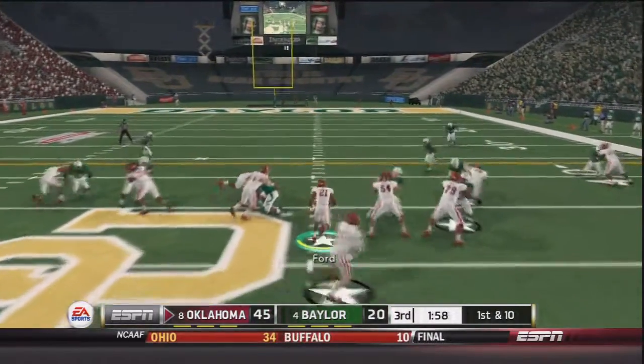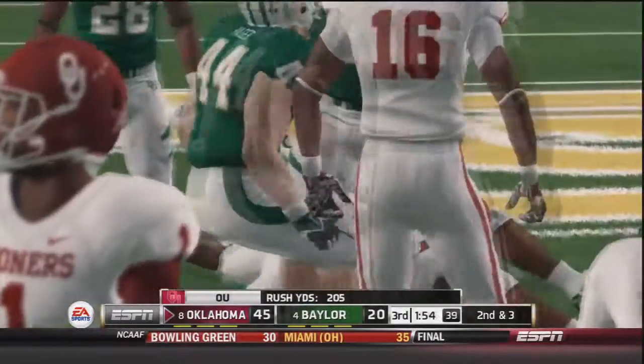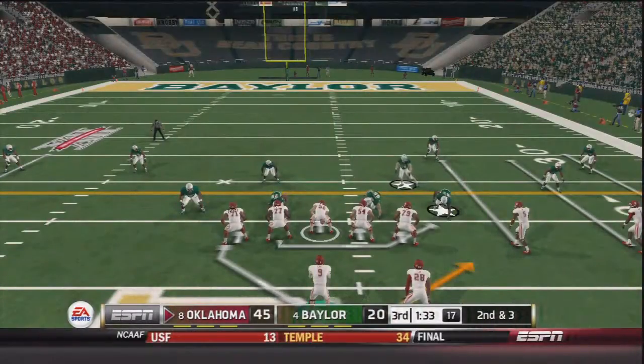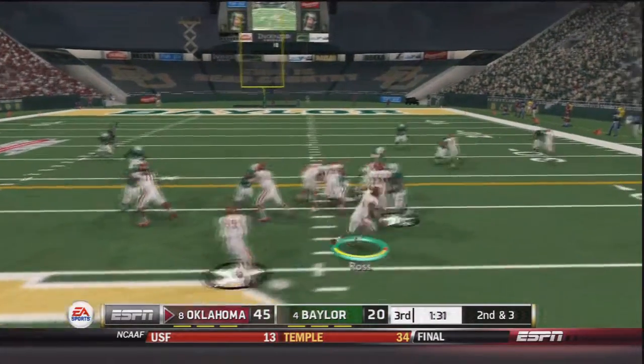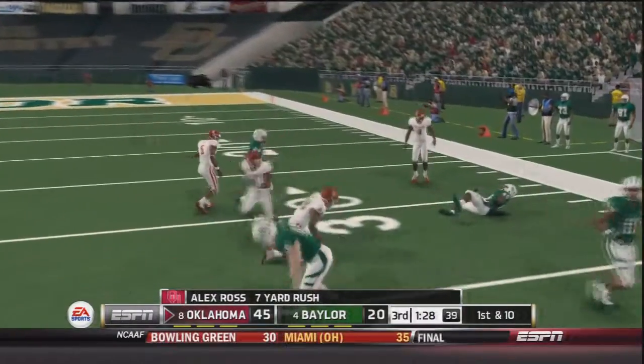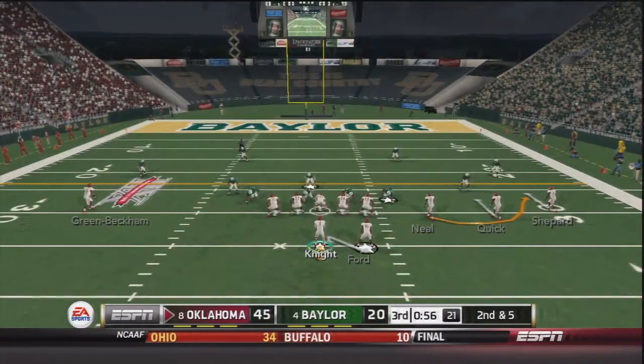So on 1st and 10, handoff to Keith Ford. Ford up the middle, and Keith Ford with a good gain there. They have 205 total rushing yards between Trevor Knight, Alex Ross, and Keith Ford. So on 2nd and 3, they hand off to Ross again, and Alex Ross fights for it and gets the first down on another 7-yard gain, and that puts him at 6 carries for 111 yards.